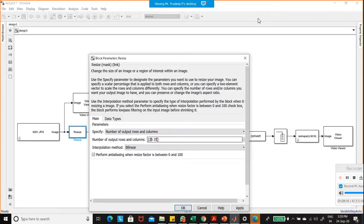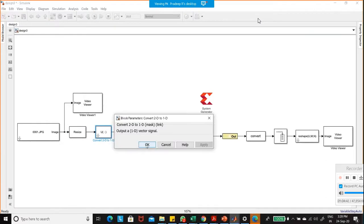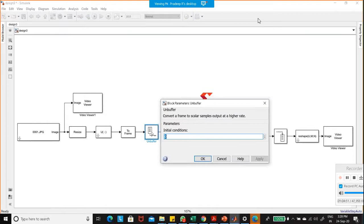So here I am changing my rows to 128 and columns to 128. Rows means 128, column size is 128. Like that I am changing here 128 and 128, and you can apply. These are the same things because you are changing the vectors from 2D to 1D form, and the frame size is also okay, frame by frame.